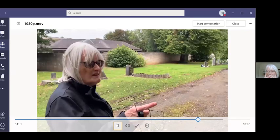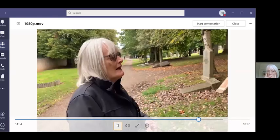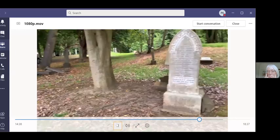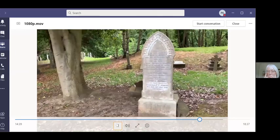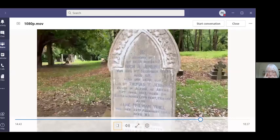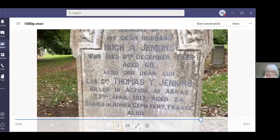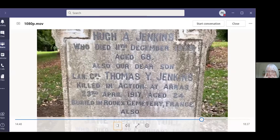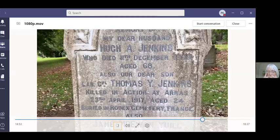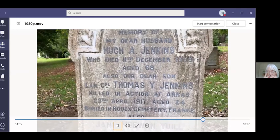Although it isn't a Commonwealth War Grave as such, it is a good example of how many war casualties are commemorated here by families. If you can see, this one says Corporal Jenkins was killed in action at Arras, and we commemorate him there, in fact, but he's also remembered on this family headstone, which gives you an idea of just how many casualties there were from that period.